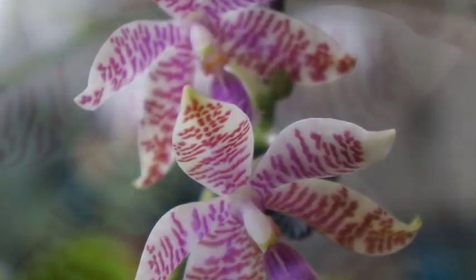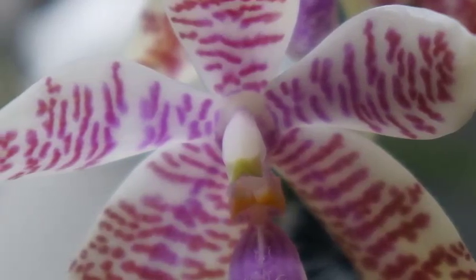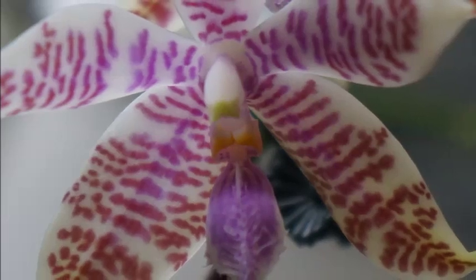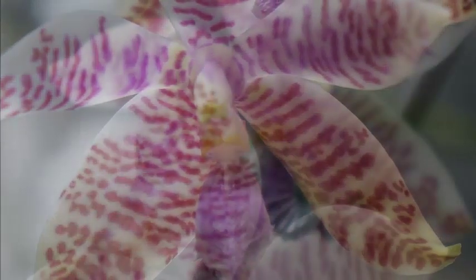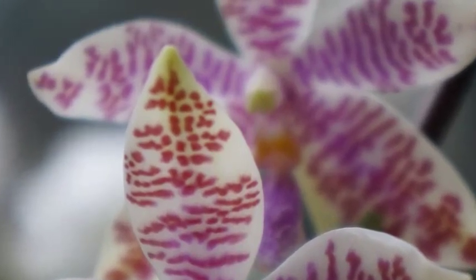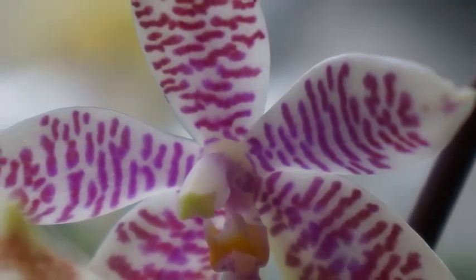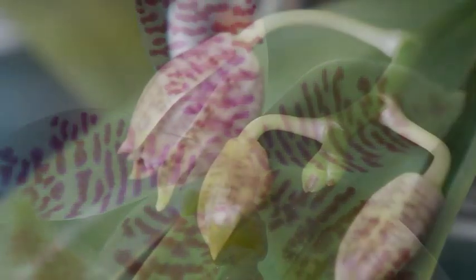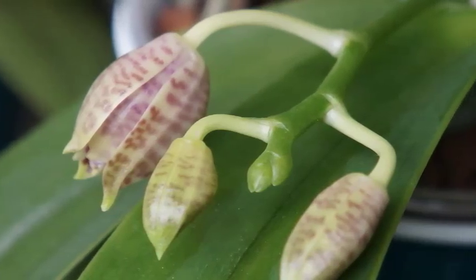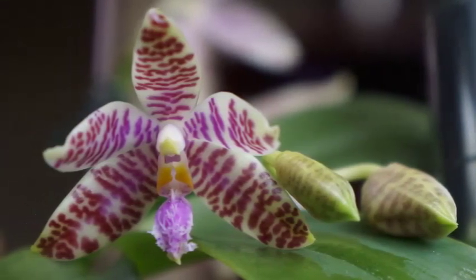This orchid isn't really fuzzy, but it tends to produce skinnier and longer leaves. So for those of you who would like to get an orchid of this kind, you really have to make sure that the container you use is somehow elevated, so that the leaves are not dangling on top of your growth space, because when you move around, it's easier to damage the leaves.